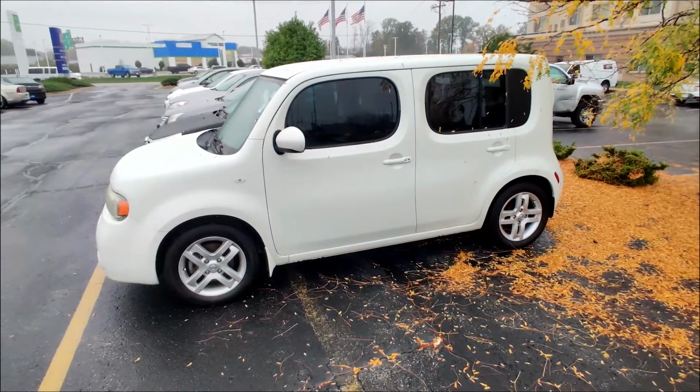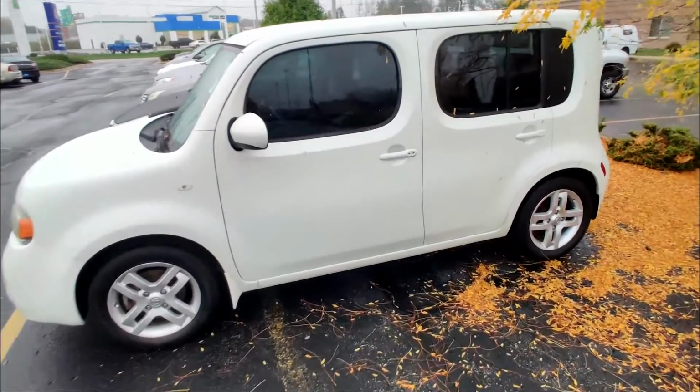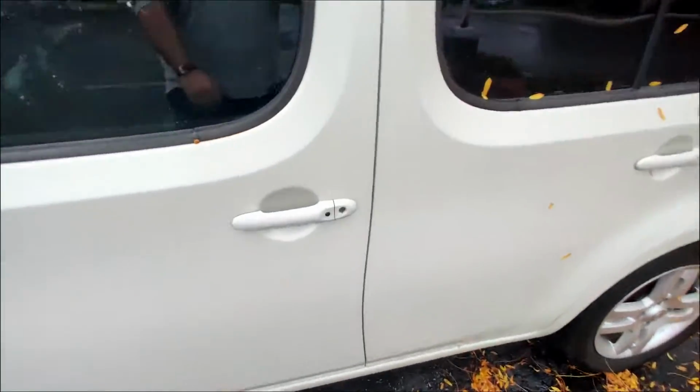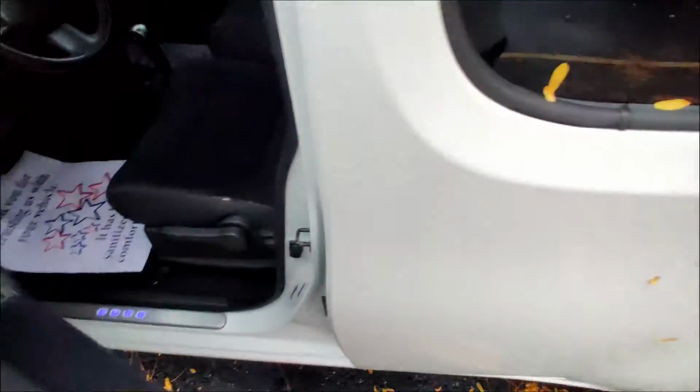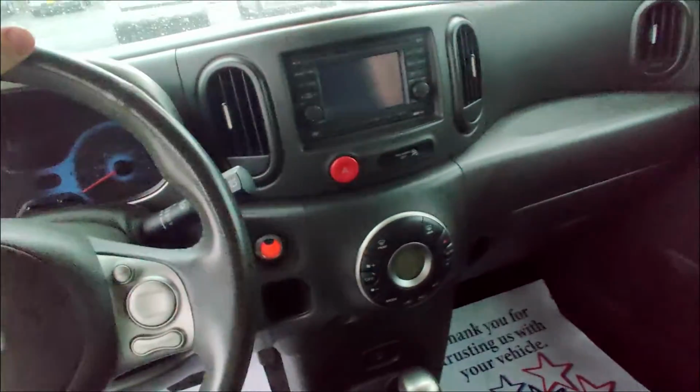Wanted to take a minute and show you a car we have on our lot. This is our 2011 Nissan Cube. Now, the cool thing about this car is it's a Cube, which means it has so much interior space. Like, I'm 6 foot, 280 pounds, guys, and I'm like, this is spacious.